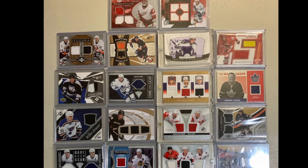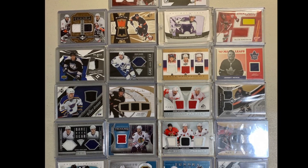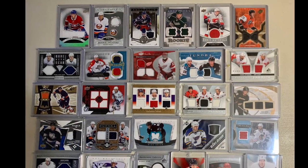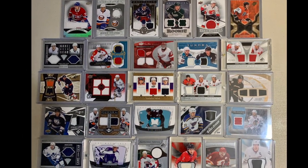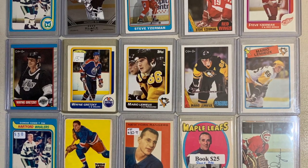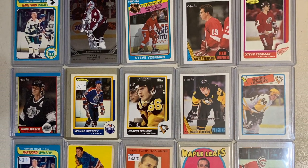Some of the case cards found in the old collection included some patch cards. A few nice ones there, Ovechkin, Johnny Bower. A few more patch cards here, nice Dominik Hasek. And just some random hockey cards of star players, a couple Gretzkys and a few nice Lemieux there.